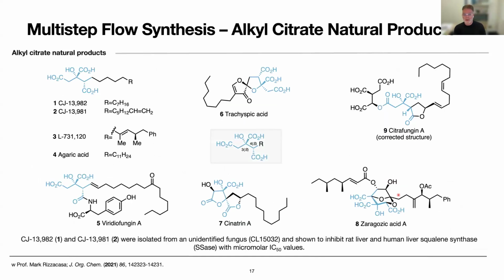Of course, rather than having one single step on a natural product, we wanted to make an entire natural product itself. And one of the targets we were interested in were these alkyl citrate natural products. And these alkyl citrates have a range of biological activity, and these include compounds such as agaric acid, the citrafungins, the zaragozic acids, and sinulatrin, and viridiofungin.